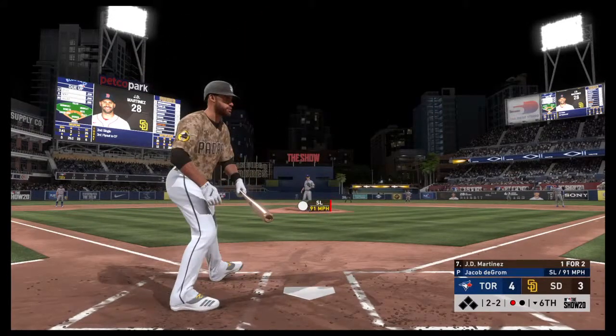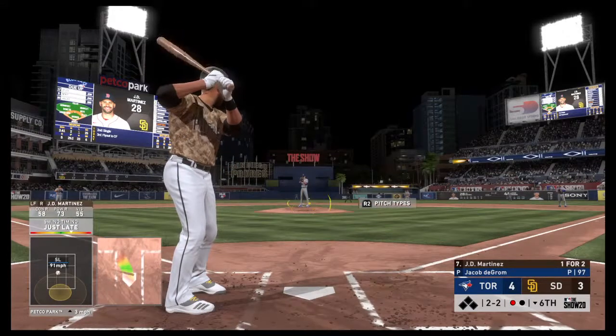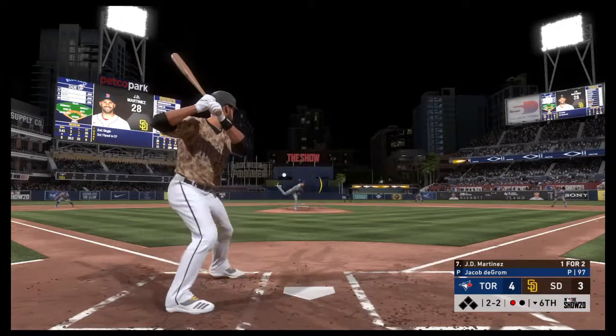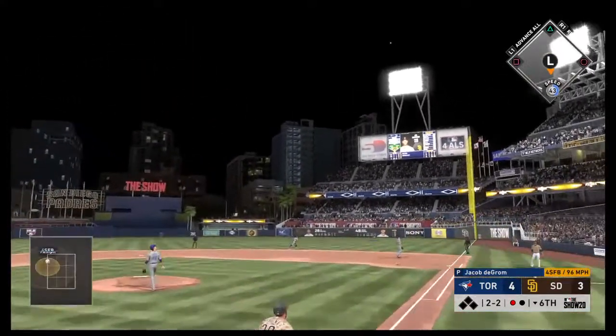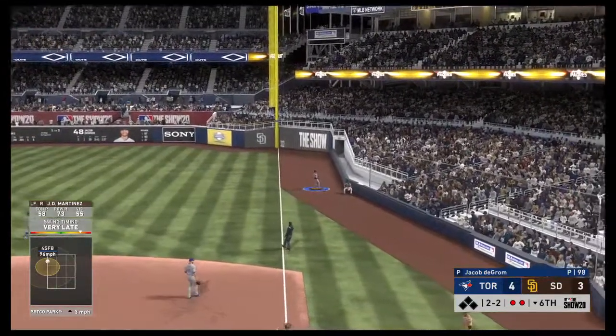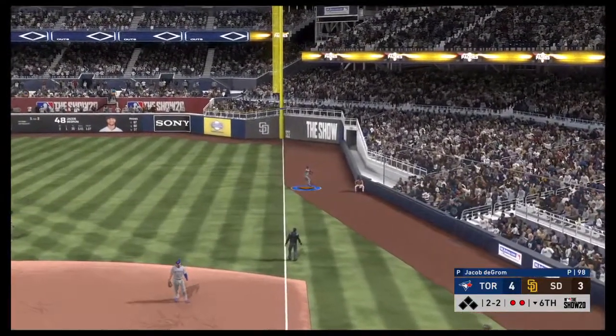Oh, textbook slider there, and he's back at even. 2-2. Look at the radar gun on that slider. Off-speed pitch, 91 miles an hour. That's just pure filth. After it is Brantley. He gets there and makes a fine running play for the second out.